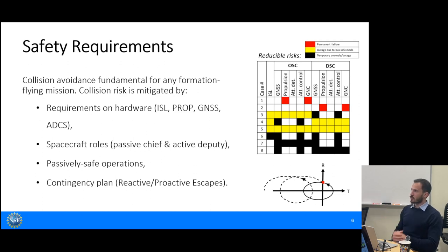In addition, we are also reasoning about the formation flying aspect of this mission. We have two spacecraft, but we always want one of the two being passive and the other one being active. So in nominal operation, we never have the two spacecraft controlling simultaneously. This allows us to tackle some of these contingency scenarios by swapping which of the two spacecraft is controlling if one of the two is defective or injured.